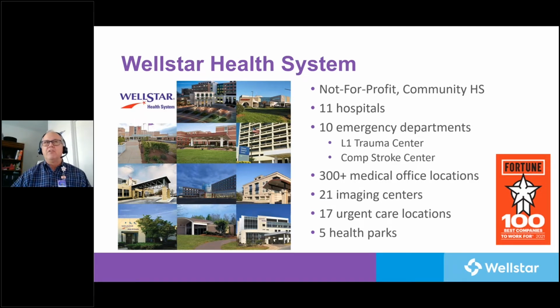which, if you've ever been to an urgent care center, have the same needs that emergency rooms do, because the patient comes in there and needs an immediate answer and gets treated. So we have to go just as fast on those as we do emergency rooms. And then there are 5 health parks, which are comprehensive centers that have primary care physicians and specialists, and also places to get treatment and diagnostic imaging.